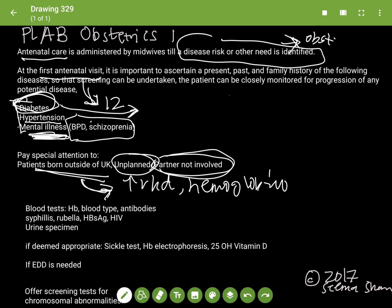Every patient on the first antenatal visit gets these tests, and these are important, especially because there's physiological anemia of pregnancy, but the patient can have underlying anemia as well. So you need to make sure that this is addressed if there is anemia. Blood type and antibodies are important because you really don't want to have a hemolytic disease in the baby. And I will get into Rh positive, Rh negative, and that stuff in another video.